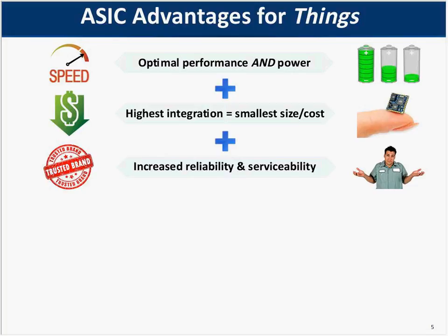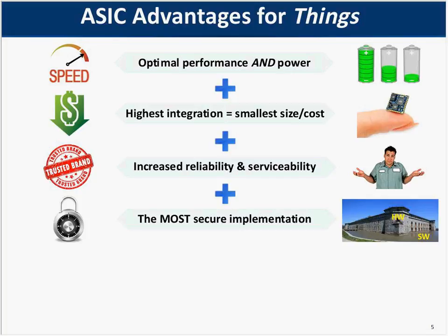The last thing we want to do, I've heard people talk about Google Glasses, where the reliability and the battery life has been unacceptable. Serviceability, as we get further into the industrial IoT, is going to be very, very important. We're going to have to make sure that we can maintain the usability of all these things as they go out. And, of course, security is going to be a huge issue.